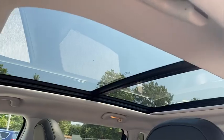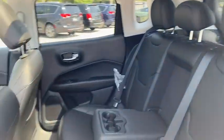assist. If you like it online, you'll love it in your driveway. Take it for a spin today.